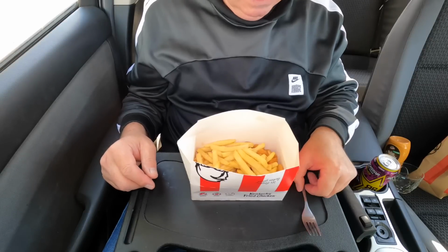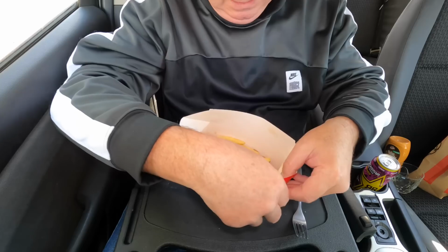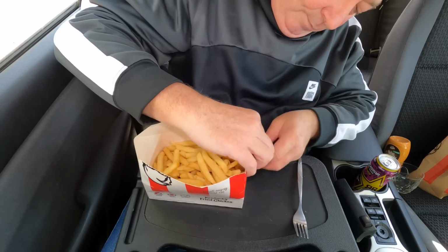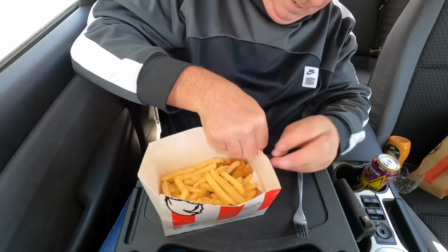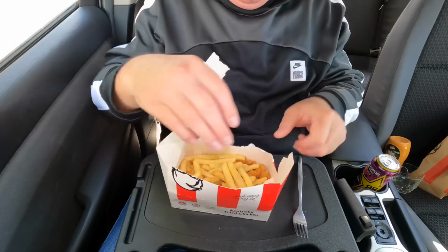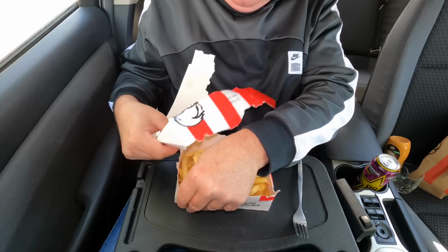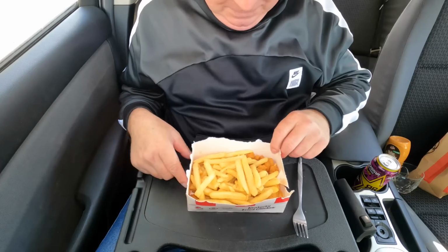Now, I got smart today and brought along my own fork, because we all know how hard it is to eat with those wooden forks. I was going to say wooden spoon there. So let's open it up. I always struggle with these things. This is where it is. That's where it's at. The struggle is always real for me with these things. You know what? As long as we can see inside, that's all that matters. Rough as guts, but you get that with me.